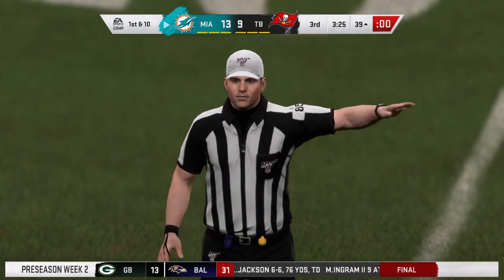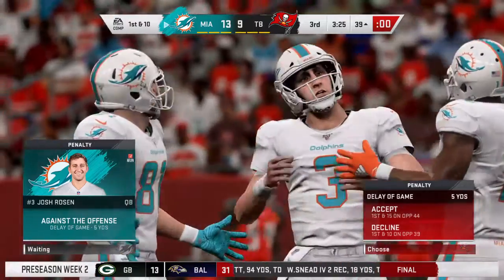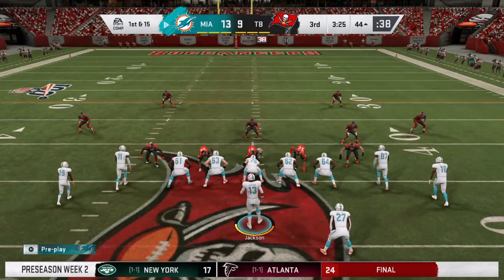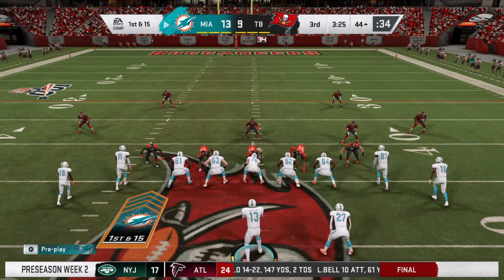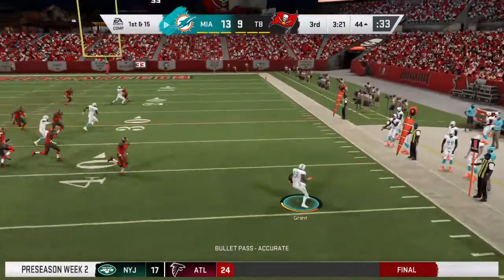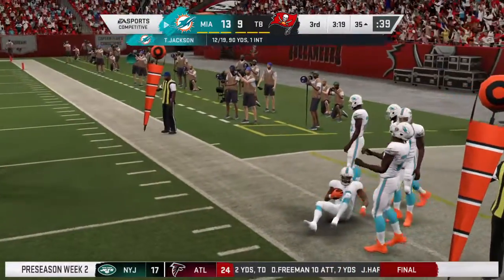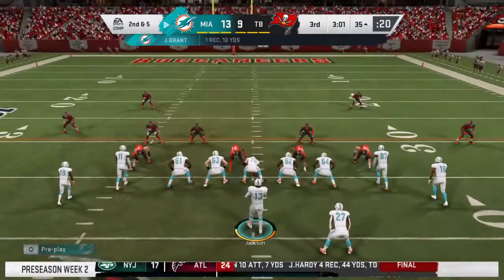Delay of game, offense. So that'll back him up 5. The delay of game backs him up 5, first and 15. Watch the screen, watch the screen. Jackson from the shotgun. Firing quickly here, and that's complete. Without the previous penalty, that would have been a first down. Instead, it's just a gain of 10.